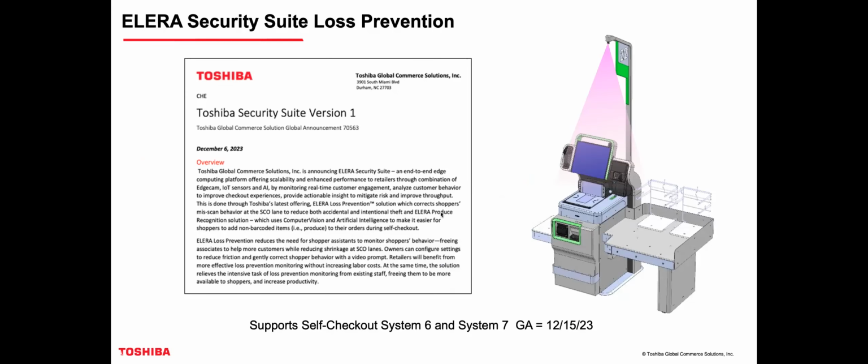So let's look at the latest thing we just announced last week, and it's scheduled to be available the middle of this month. I heard it might slip a little bit, but I would imagine sometime in the first quarter, NCR will have this available to you. So this is the next phase. This is the top-down view of the shopper's behavior.